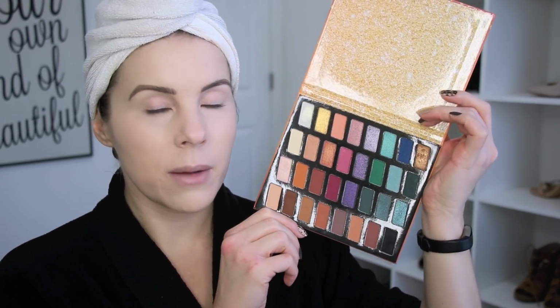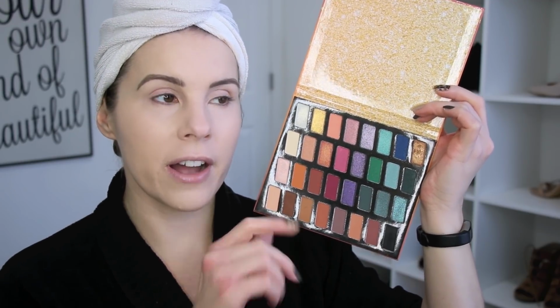So now I'm going to go ahead and use this Wet n Wild Color Icon 32 pan eyeshadow palette, and this is from their holiday collection. I have seen this palette at Walgreens, and I've also seen the brushes at Walgreens. So this is what the palette looks like. It's $15. I'm not for sure how much the brushes are. I'll have to put it in the video.